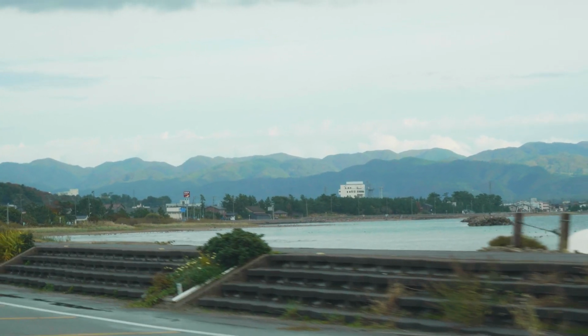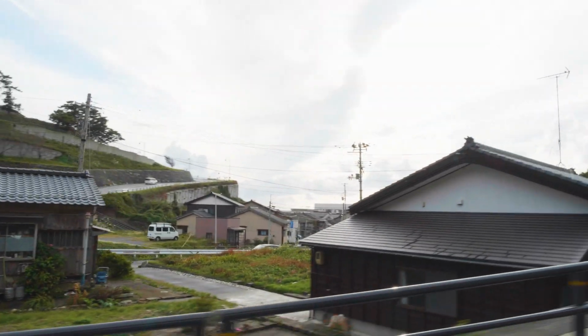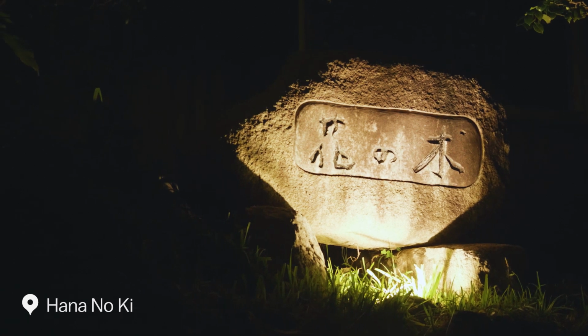From Seisuiji Temple, we make our way to our accommodation for the night at Shukanegi, a pretty coastal town that we'll be seeing more of tomorrow morning.